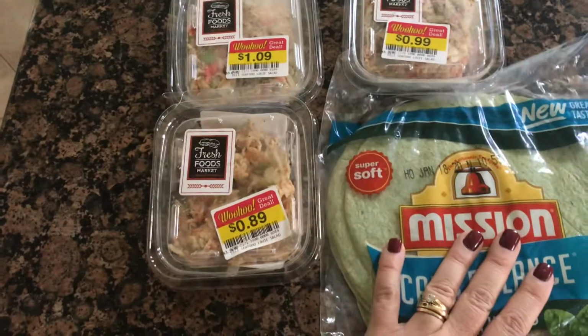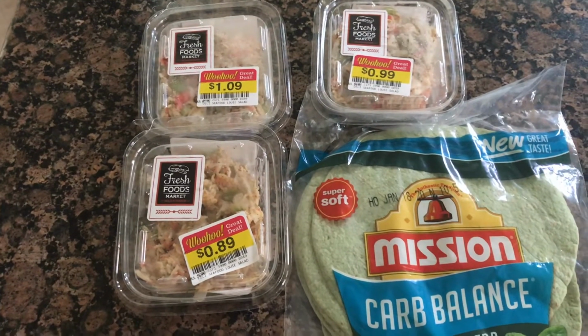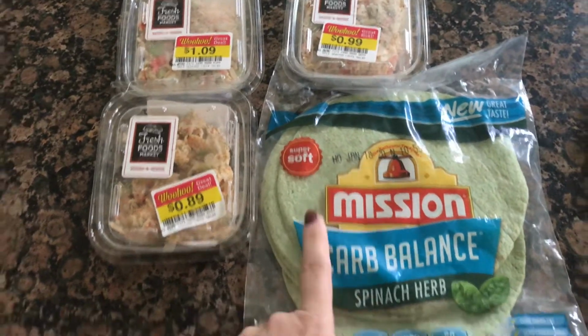seafood salad wraps. And the other thing that I'm going to make with it is I bought frozen broccoli the other day. So I'm just going to make some broccoli cheese soup to have along with our seafood salad wraps. So that is one meal idea.